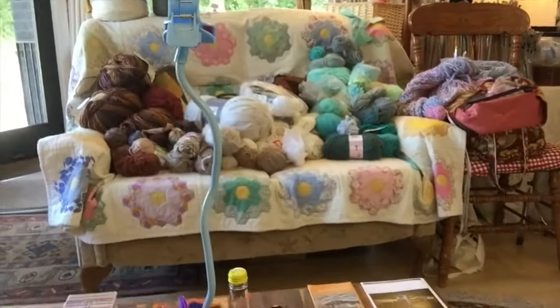So Colette has done an amazing job cleaning all the windows and everything, cleaning them out. The loom, basically, our handmade loom, is being made as we speak. And we've got a couch full of yarn over there that's all organized and ready to be put into little buckets for people to come and play with.